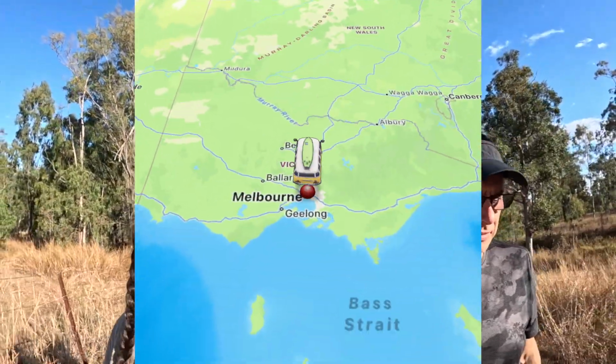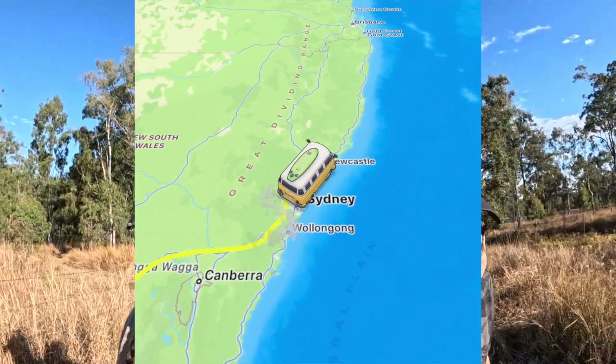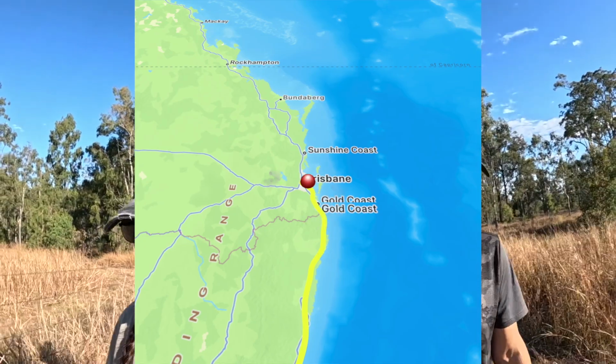It's probably time we told the story so far, what we're doing. So we left Melbourne 2.5 weeks ago to head to Queensland to visit our daughter and head off on a trip, which we'll talk about. It took us about a week coming up out of Melbourne. Pretty cold coming out of Melbourne.